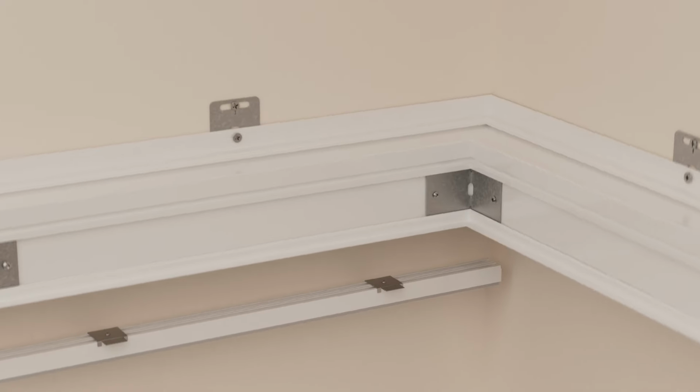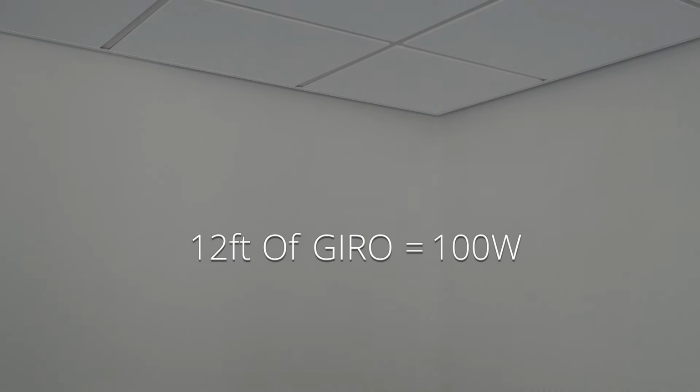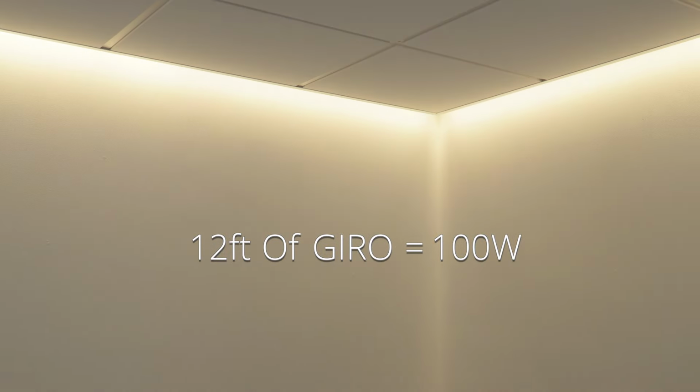After the housing is installed and the rest of the ceiling has been assembled, the light modules can snap right into place. GIRO is a 24-volt, low-voltage product similar to the other JLC-Tech products. A 100-watt remote power supply will still power up to 12 feet of GIRO light modules.